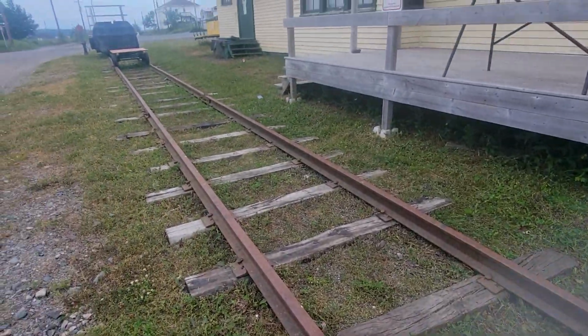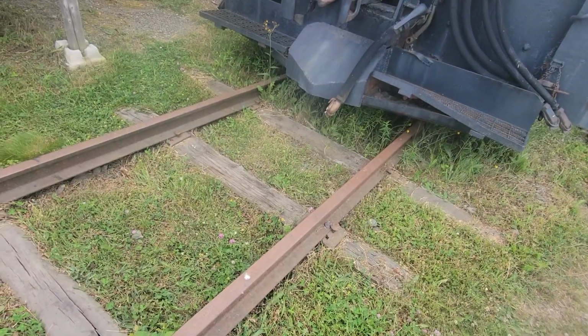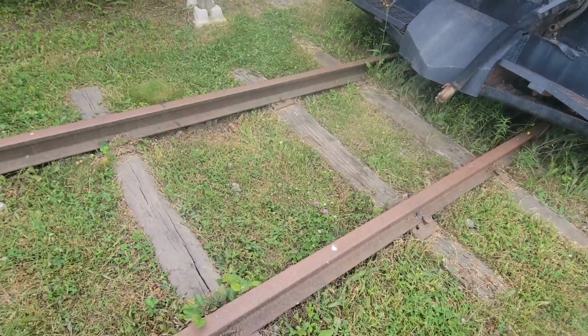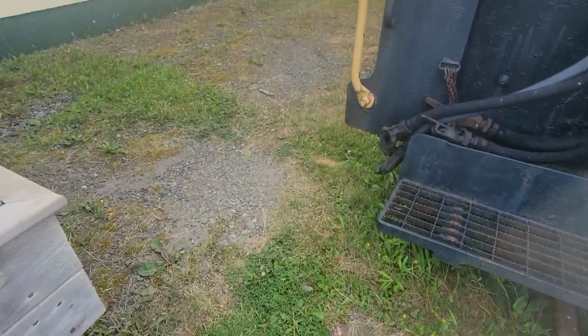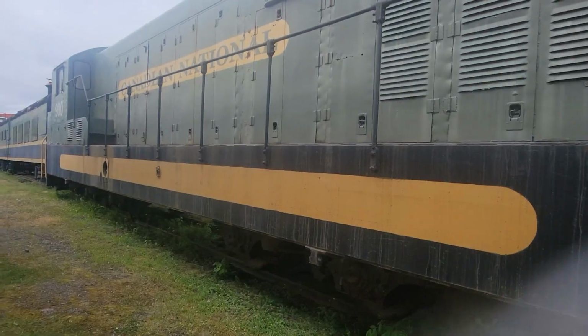One other thing that I found out about the Newfoundland Railway is that it's actually the longest railway, I believe, in the world, at least in North America, to run on a narrow gauge. So it's not a compatible gauge with CN and CP rails and such across Canada, but it doesn't really need to be because it is an island after all.